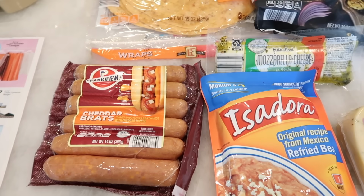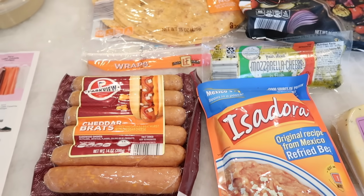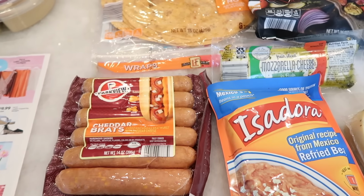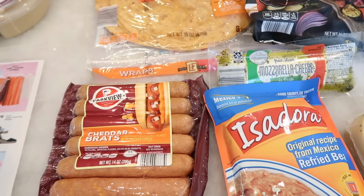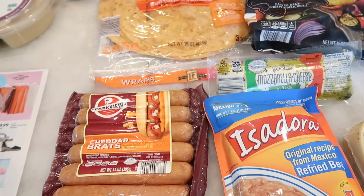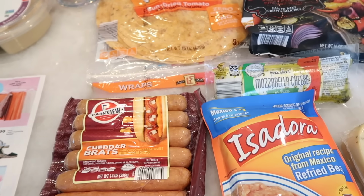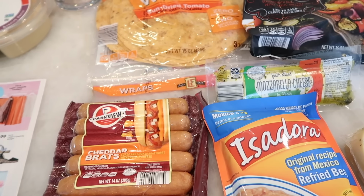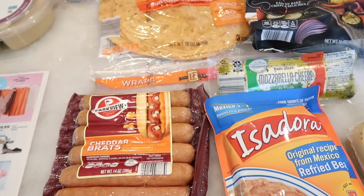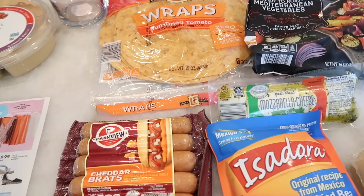I didn't get too much stuff at Aldi this week, and I'll share with you why. I have gone through some personal health things this last week, and then on top of all that, I got sick and I've had the flu, and so just a lot of different things have been going on in the background. And I'm just really trying to change my diet and take away processed foods as much as I can.